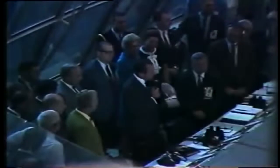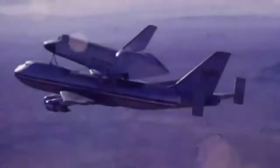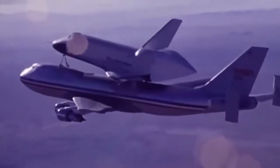An idea born in unsettled times. We are going forward. America, the United States, is first in space. Becomes a feat of engineering excellence. The most complex machine ever built.